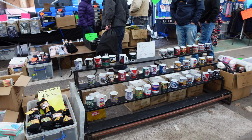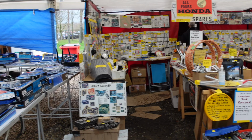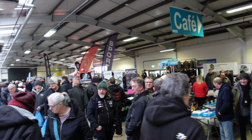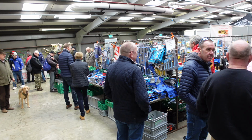So the next bit we walked through was this sizable tent, a bit of everything motorbike related in there, plenty of tools. You can never have enough tools, guys. So we've got another hall just over here, so let's go check out and see what's in there. So inside this other building, you can also get a little bit of everything. Something there for everybody. Did I mention you can get tools?